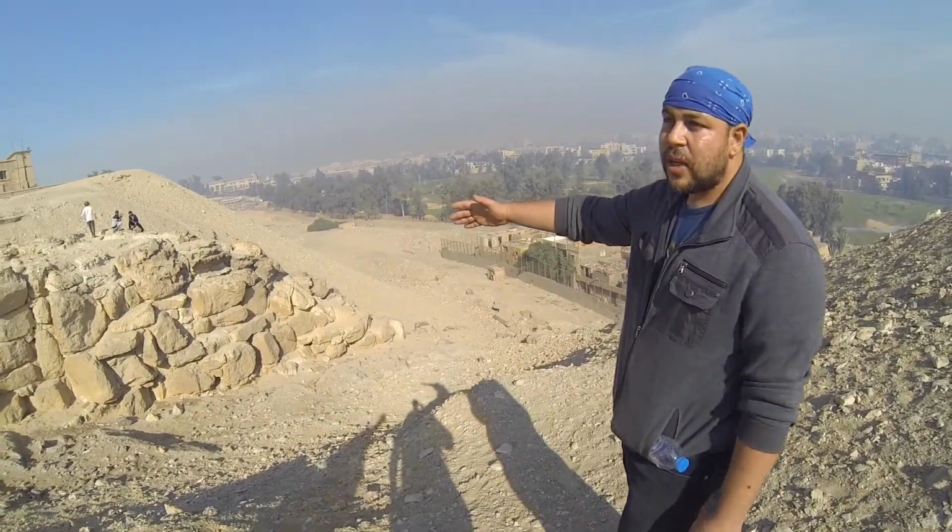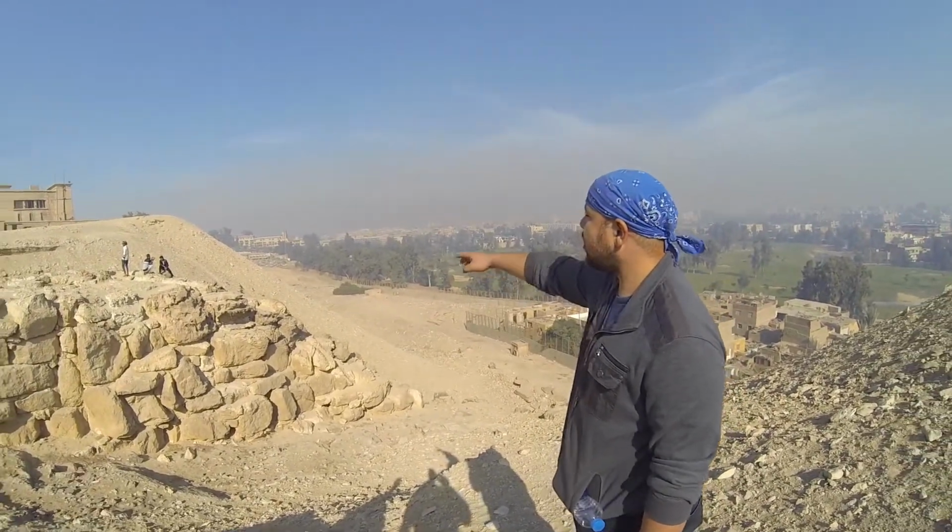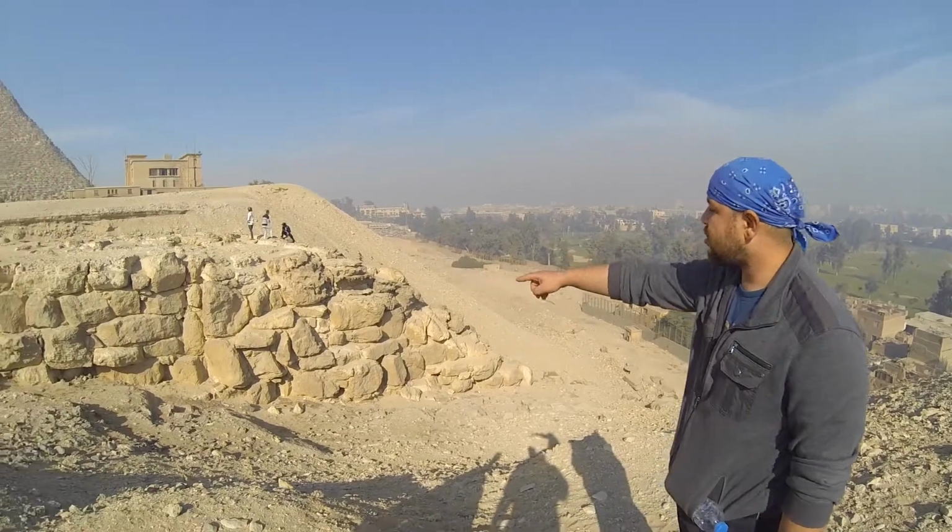So we are missing a big part of the Giza plateau that needs to be revealed, because underneath these mounds there are structures just like that.